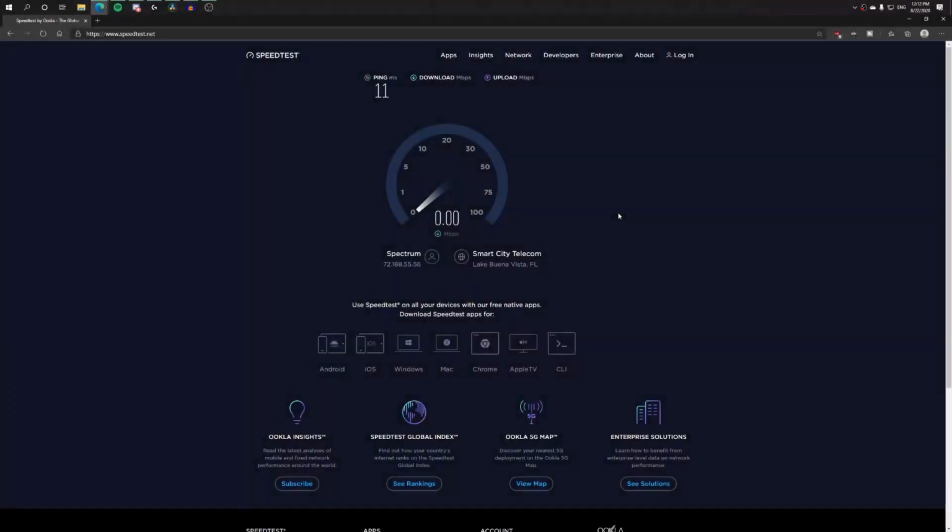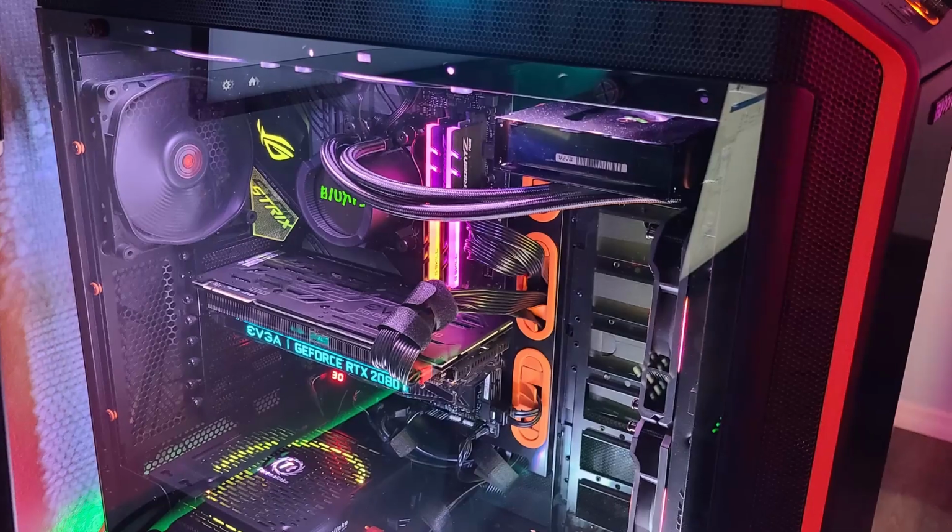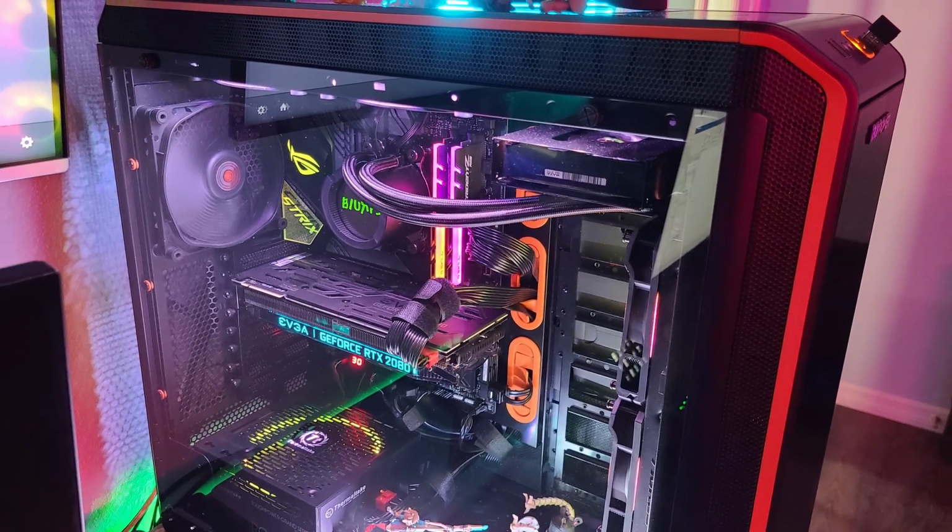For my testing here, my internet is around 400 megabits down and roughly 20 to 23 up. I tested the service on my Surface Pro, on my Galaxy S20 Plus, and on my gaming rig, just to try it out because that one's got a wired connection.